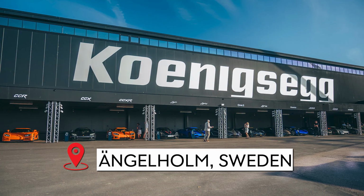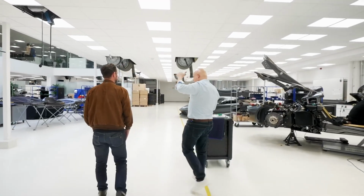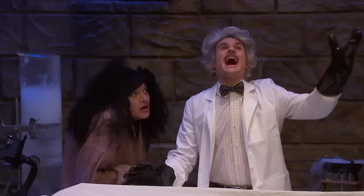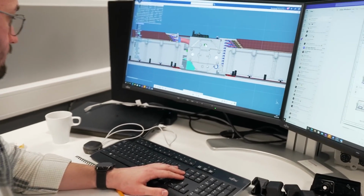Koenigsegg went all out and opened a fancy new facility at their headquarters in Ängelholm, Sweden. They're busy cooking up more magic to infuse into the Gemera. Think of it as a secret lab where mad scientists and engineers are concocting the potion for an even crazier ride.